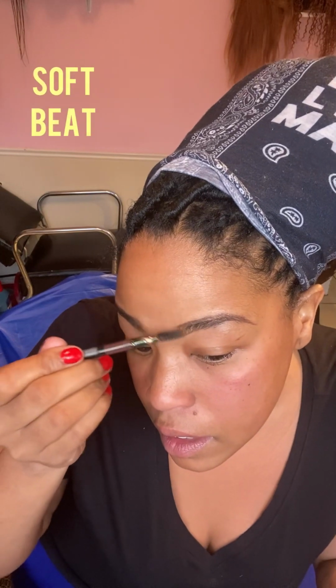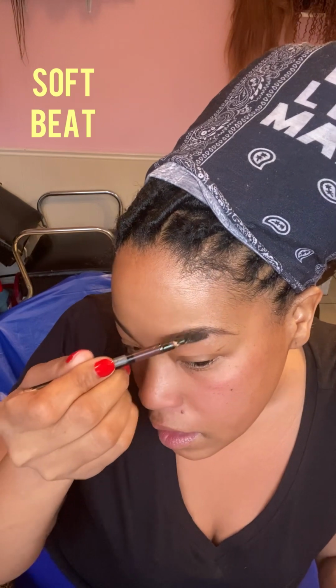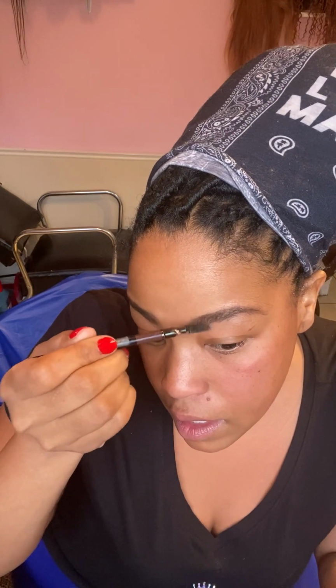This is just a soft beat, just for an everyday look or a makeup, no makeup look. You're just going to get your eyebrows together. That is the main thing of your look every day, is your eyes. So emphasize your eyes, ladies.